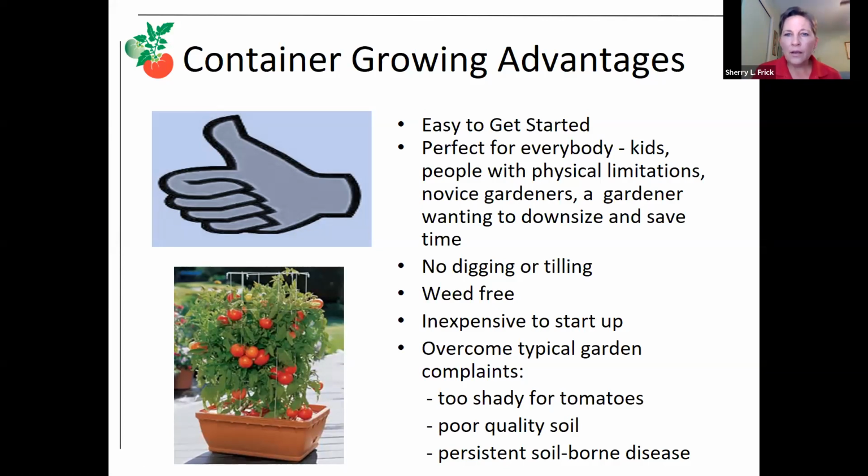Larger plants like tomatoes need at least 5 gallons, so you could get a 5-gallon bucket and put some holes in it, and you've got yourself a planter for a tomato. Something like peppers might only need like a 3-gallon container, and lettuce you could grow in a window box that you would put on your back porch on the deck. So it's really easy to get started, doesn't cost a whole lot of money. It's perfect for kids, people with physical limitations.